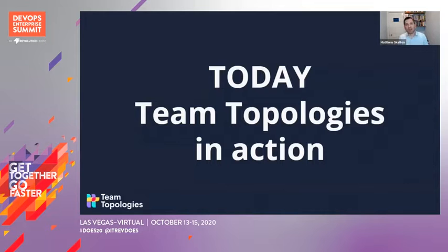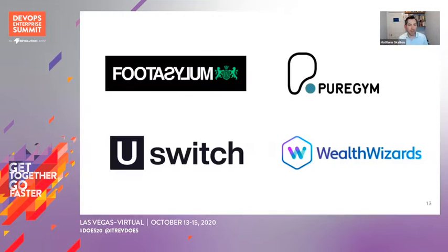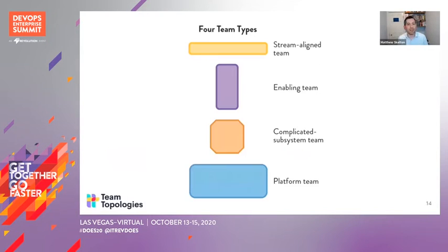So the case studies today have all evolved since the book was published, about 13 months, just over a year. So it's quite early days, really, but there's been long enough time for these organizations to get some good traction, some good headway with these approaches. And there's 4 organizations we'll be looking at today: Footasylum, Pure Gym, USwitch, and Wealth Wizards. Just before we get into the case studies themselves, let's look at some key concepts from Team Topologies.